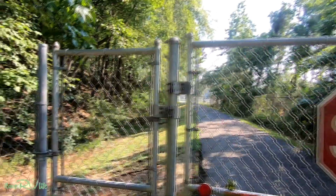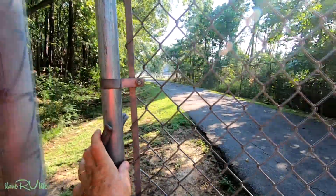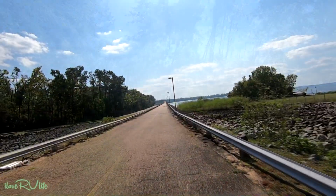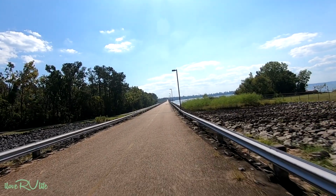Well, there's the campground behind me. That's the public space that we just looked at over there. And I was told that we could go down here and go through this gate and actually walk out to the dam. So let's go see what that's all about. And we are going to go down here to the dam and the locks. It's going to be a treat.